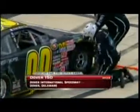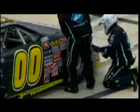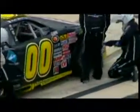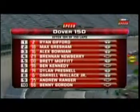Just before Sergio Pena's engine blew, the 00 Brett Moffitt got into the wall. You see his crew working on that race car to make it better when he restarted in 15th. We're moving ahead in our coverage, 25 laps at 104. Brett Moffitt is back in the top 5.